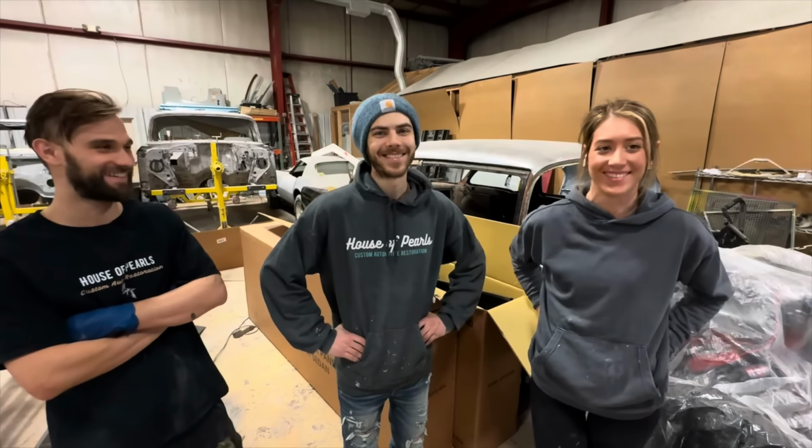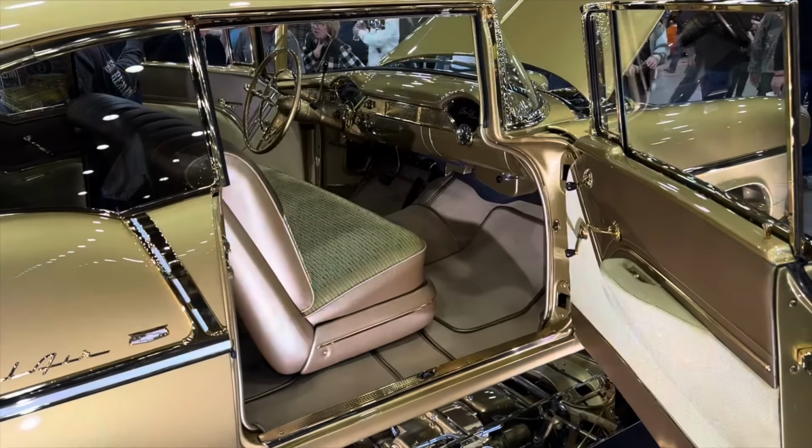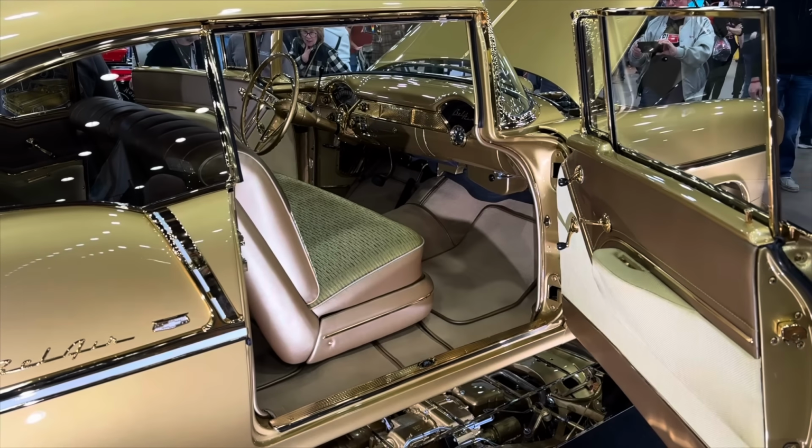That thing was awesome. I love the gold, too. All the gold trim. There's so much gold on that I thought the glass was tinted gold. Yeah, because of the reflection of it. It looked awesome. That thing was awesome.